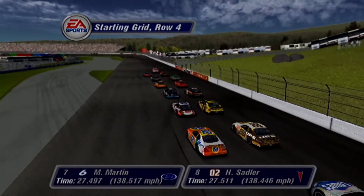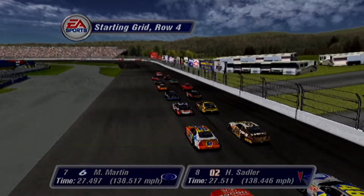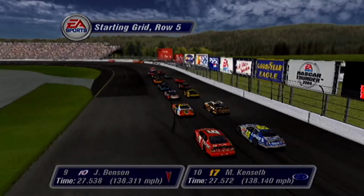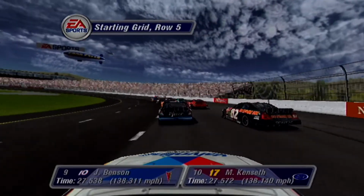The fourth row has the Pfizer Ford and the O2 car. Herbie. Starting the race from row 5 will be the Valvoline Pontiac and the DeWalt Power Tools Ford.